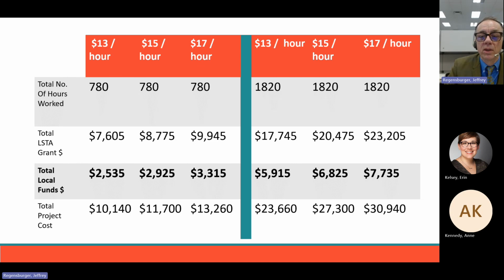As an example, if your library hires a trainer and you anticipate that they're going to work 15 hours a week, that would be a total of 780 hours for the year. And it's your intention to pay them $15 an hour, then the total project cost is going to end up being $11,700. Now, remember, we talked about what LSTA would fund versus what the matching funds are. If it's $11,700 for a total project cost, the grant award would be for $8,775, and your library's 25% match would be $2,925.